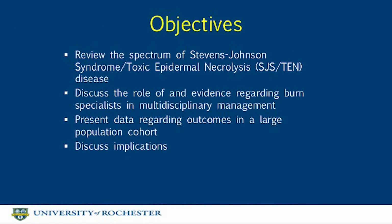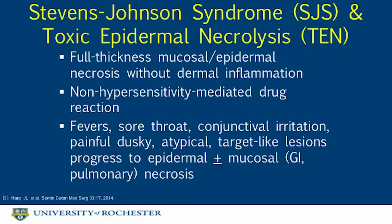So the objectives are basically to go through both the expected and usual presentations of SJS-TEN as they relate to the burn care specialist, the role and evidence regarding burn specialists in multidisciplinary management and its effect on mortality, present the data that we have regarding outcomes in a large cohort, and discuss the implications.